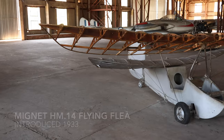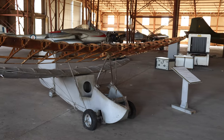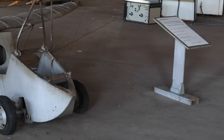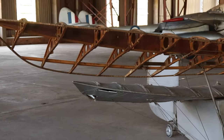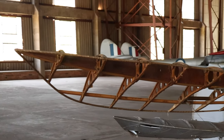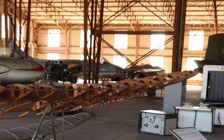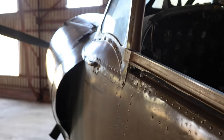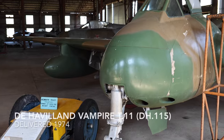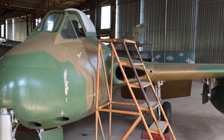Now this strange little aircraft was designed by French radio engineer Henri Mignet. It was a result of his ambition to design a safe aeroplane that could be built quickly and cheaply by any amateur familiar with simple woodwork and metalwork skills. It had a top speed of 100 kilometers an hour, believe it or not. Not very safe, if you ask me. It's amazing how technology's moved on, eh?